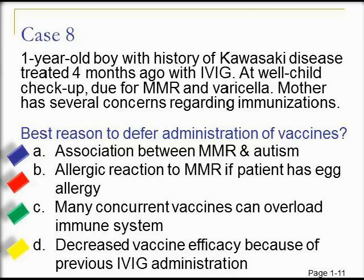This concern about concurrent vaccines and their overload on the immune system is a real one. I hear that from patients as well as some healthcare workers. That's also something that's proven not to be true. A child's exposure to multiple antigens in their lifetime is probably much more significant than what they get from the small doses from vaccines. So that actually is not true, but something that comes up fairly often.